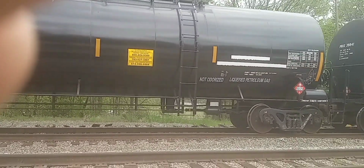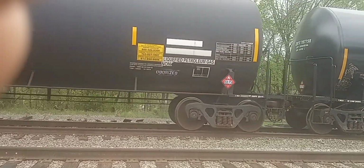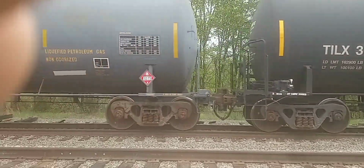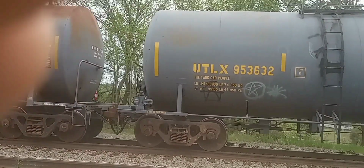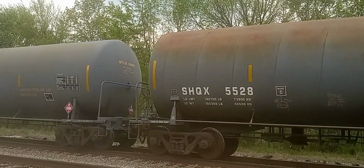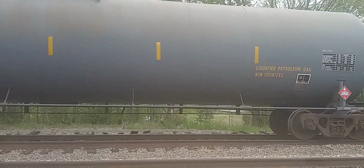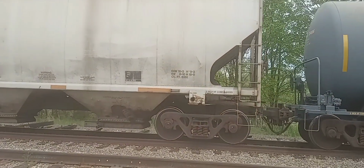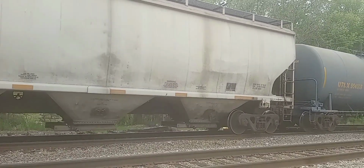Non-odorized liquefied petroleum gas. So that means that car could be leaking and I couldn't smell it. Non-odorized LPG. UTLX, the tank car people. Union Tank Car Leasing is what that is. Wow. All these cars are LPGs. 1075. So now y'all know 1075 is liquefied petroleum gas. Highly flammable. Number 2 level. That car was rebuilt on 0104.